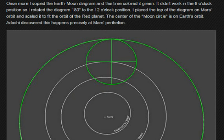Once more, I copied the Earth-Moon diagram and this time colored it green. It didn't work in the 6 o'clock position, so I rotated the diagram 180 degrees to the 12 o'clock position. I placed the top of the diagram on Mars's orbit and scaled it to fit the orbit of the red planet. The center of the moon circle is on Earth's orbit. Adachi discovered this happens precisely at Mars perihelion.